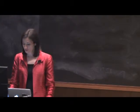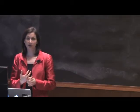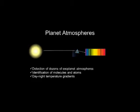And I want you to know that we have measured about, meaning collectively with people in the field, about 3 dozen exoplanets that have their atmospheres measured. This is relegated to a subset of exoplanets. We call them hot Jupiters, the big Jupiters close to the star. And we've learned a lot of interesting things about them. We've detected dozens of exoplanet atmospheres, and we've identified molecules and atoms, including water vapor, carbon dioxide, carbon monoxide, methane, sodium, potassium, hydrogen. That's probably about it. And we've seen other things like day-night temperature gradients, and there's many other things. I have this in a review article if anyone's interested, just let me know.